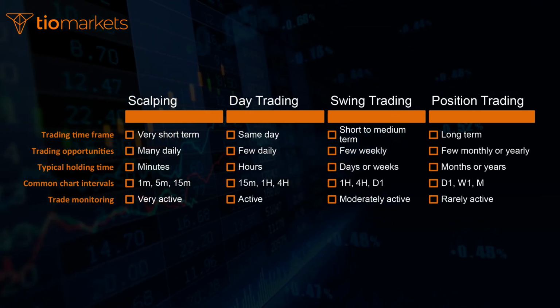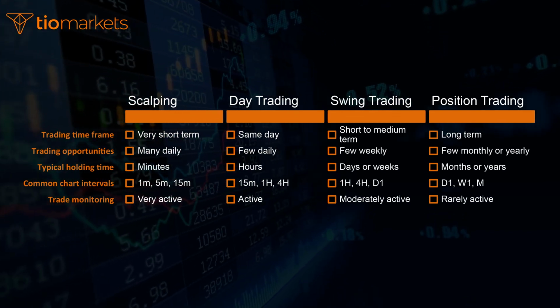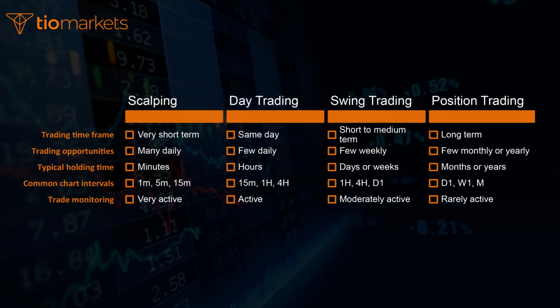You can be equally successful trading with any of these styles as long as it is the right style for you. So, with all this being said, it's just about time to wrap this one up.